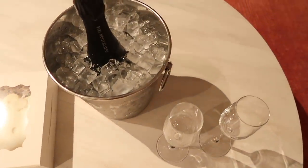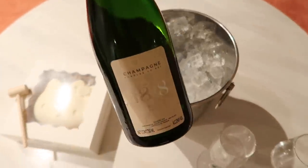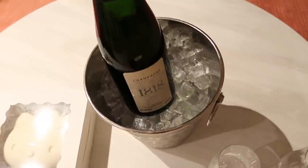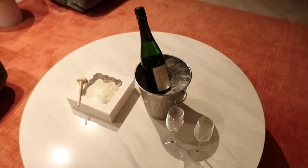And they also brought me a huge bottle of champagne, 1818, and two glasses, and it's on ice. Should I pop this now, you guys? I mean, this is hospitality. Look, this might be my new favorite hotel, y'all. I'm gonna put the deets down below. The location is amazing, and so far everything has been amazing, and I've only literally been here for like an hour.